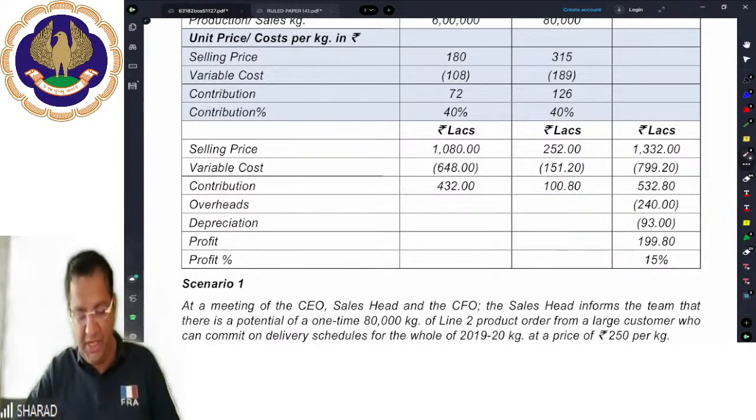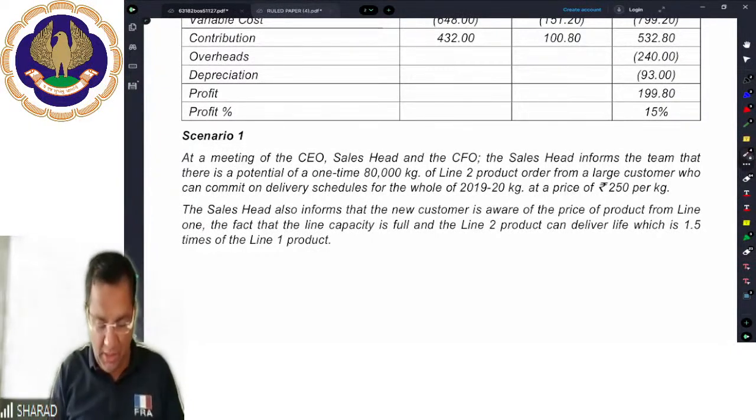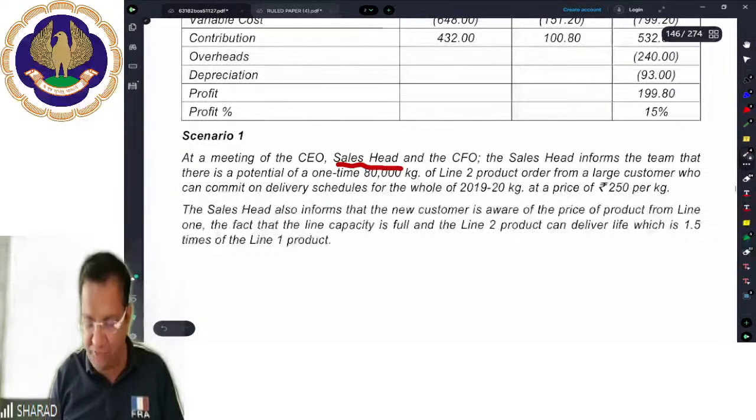चलिए अब सिनारियो 1, 2 सिनारियो यहां पे दिए हैं. पहले हम सिनारियो 1 की बात कर रहे हैं. एट ए मीटिंग ऑफ द सीईओ, सेल्स हेड एंड द सीएफओ.